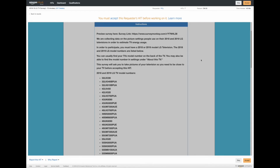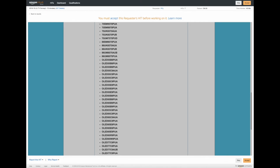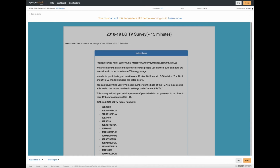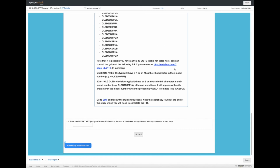This is the model numbers they're looking for specifically. And let's say that you do have one of these. Let's say you have the OLED 65B9 PUA, and you want to go ahead and take this survey. So all you do is you click accept. Once you click accept, you come down towards the bottom of the page. There usually is going to be a link or some kind of additional information on how you submit your answers. You click over there. They present you, after you're done with their survey, a key, a secret code that you enter here, and then you click submit, and that's it.